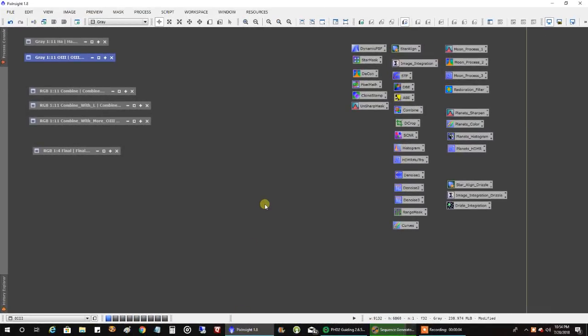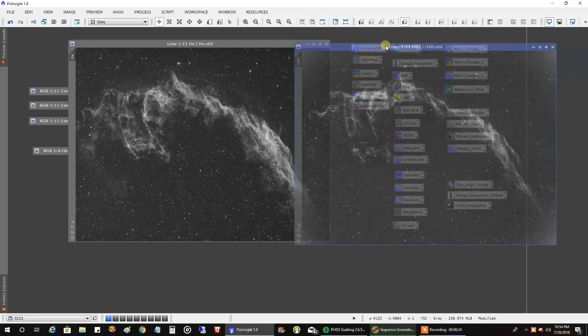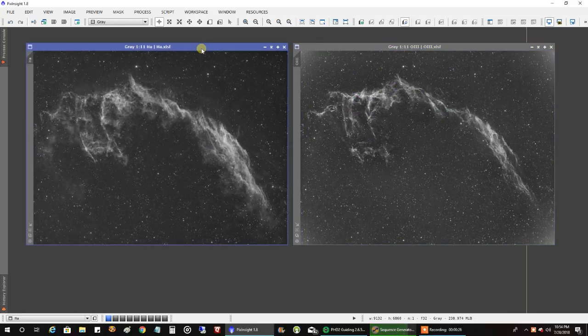All right, well, I am done capturing data. I captured data across two nights and captured over 9 hours. I probably could have gone longer, but this is a pretty bright object. And I already ran a histogram on my HA. I've got over 4 hours of HA and over 5 hours of oxygen. And I had to run a dynamic background extraction and an automatic background extraction on my oxygen. And you can see I still have brightness in the corners.